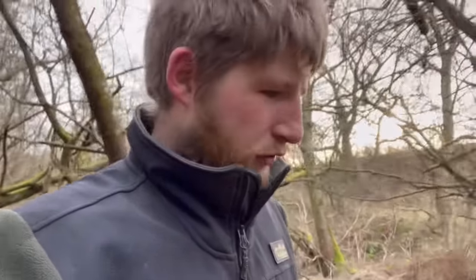See how dense this woodland is, and it's just covered in moss and in some parts lichen. So a lot of this is old, like elder and things like that, which just grows pretty wild. So trying to find a path through here can be pretty difficult.